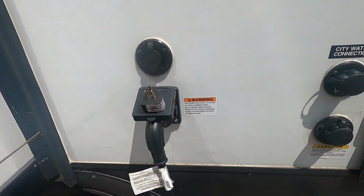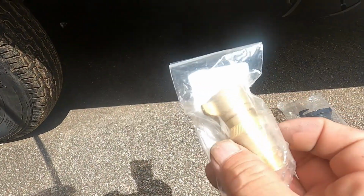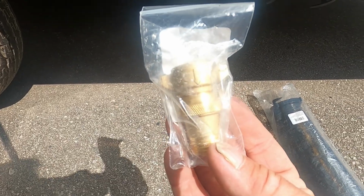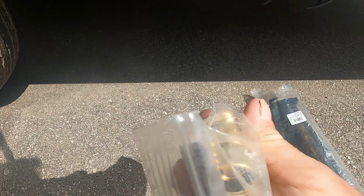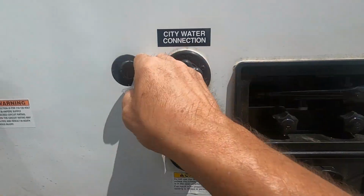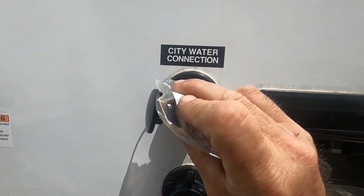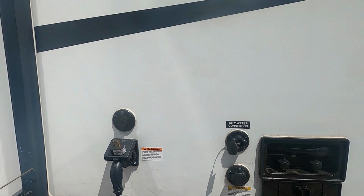Got your power hooked up, let's hook up your water. First and foremost, your water pressure regulator. This water pressure regulator is going to reduce the water pressure to 40 to 50 psi, protecting the lines in your unit. I always use this when putting fluid into your unit. You don't know what the water pressure is at different campsites. Hook that up, hook up your hose. Don't turn your hose on yet. We have one more step.